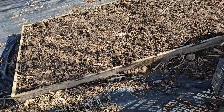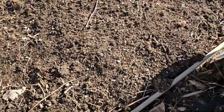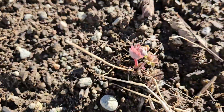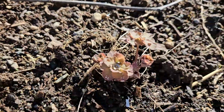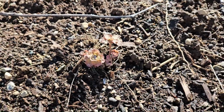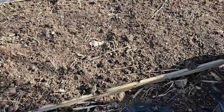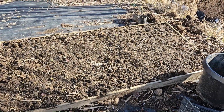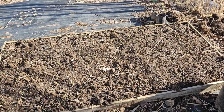So here we got the bed of red columbine we planted. Got a few of them starting to pop up. You see the leaves there, leaves there, leaves there. I was a little worried about how they would do here, but they seem to be doing okay. So I'm hoping in another month or two, this whole bed will just be covered in red columbine, and we'll be looking really nice, and we'll get lots of seeds hopefully.